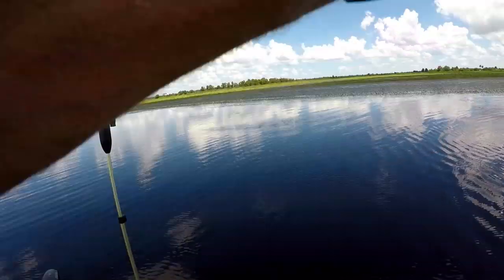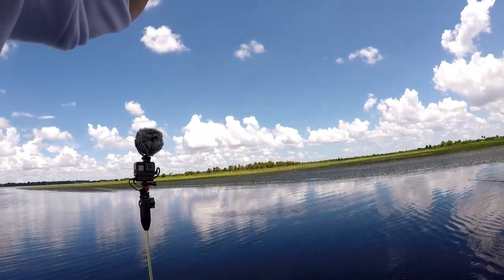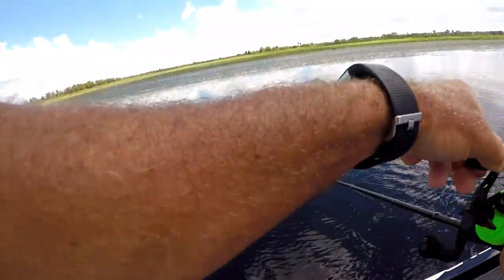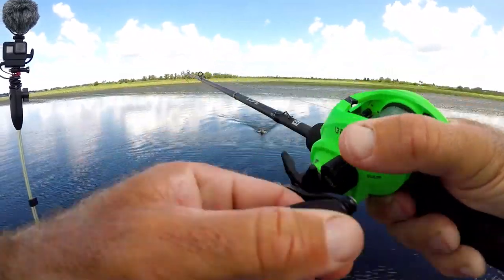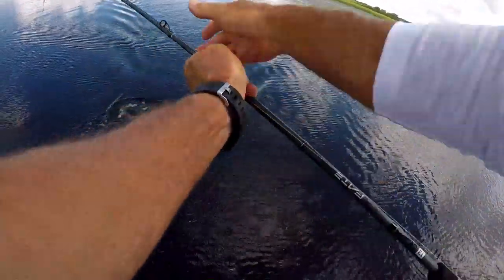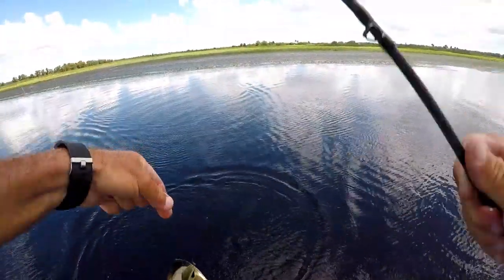Oh, I just got bit. Yep, there we go. Ooh, that one's pulling pretty good. And guess what I've got this one on? The old Vile bug. Oh, is that an old chublin? Another one. Is that a pike? No, they don't have them here. We have chain pickerel. This is a Florida largemouth bass on.